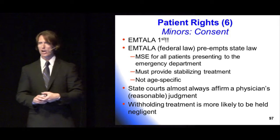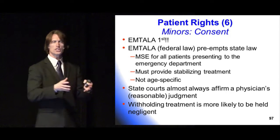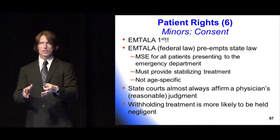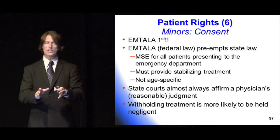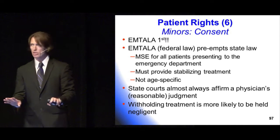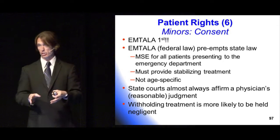And here's an important take-home message. There's this thing called preemption. Preemption means when the federal government decides to legislate in an area, state governments cannot. The state statute or the federal statute must be dealt with first before you even consider the state statute. Consent to treatment is a state statute, okay?